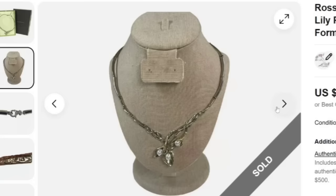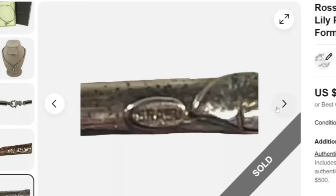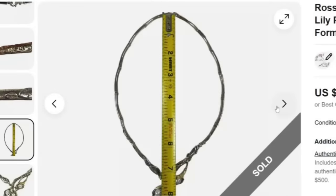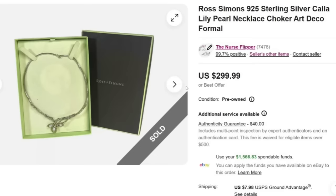Make sure you know Ross Simons. This is a beautiful, beautiful necklace, and you can see the 925 stamp as well as Israel. That's where this one was designed. Beautiful, beautiful necklace in the original box and $150 profit.